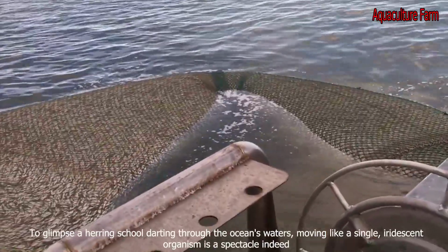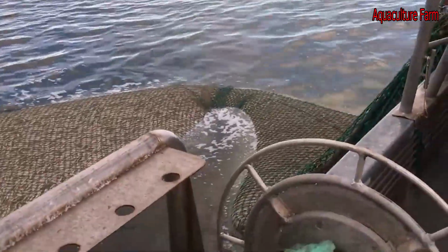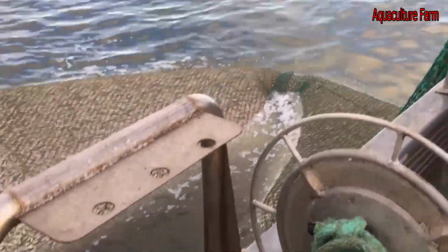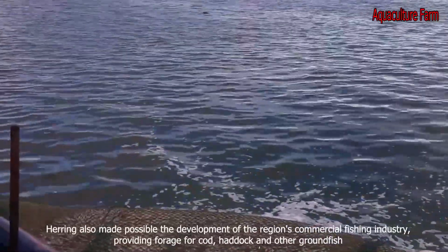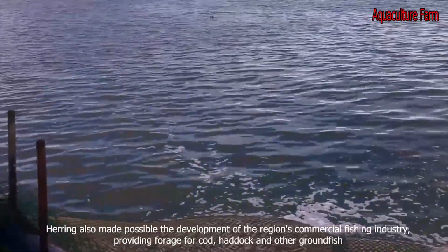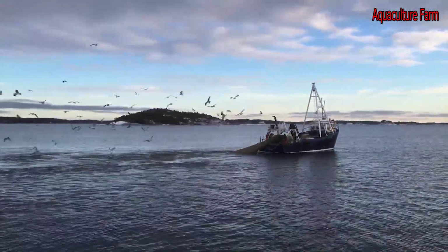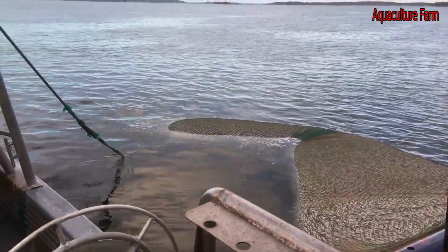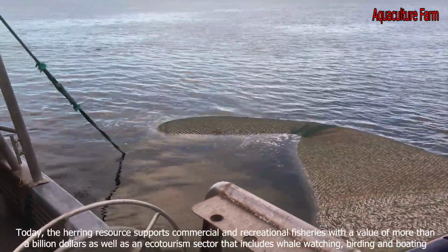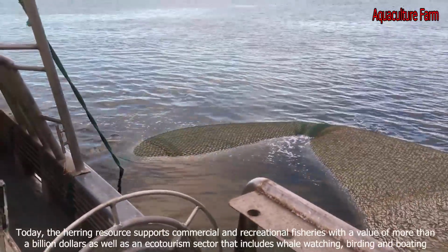To glimpse the herring school darting through the ocean's waters, moving like a single, iridescent organism, is a spectacle indeed. Herring also made possible the development of the region's commercial fishing industry, providing forage for cod, haddock and other groundfish. Today, the herring resource supports commercial and recreational fisheries with a value of more than $1 billion, as well as an ecotourism sector that includes whale watching, birding and boating.